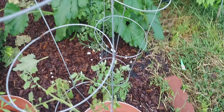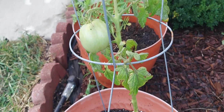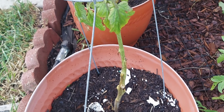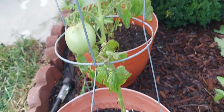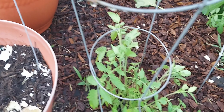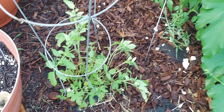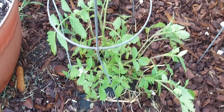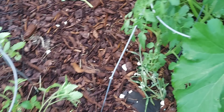This is my tomato plant. One of them died, so I took it out. I was hoping this one would do good, but it's giving me one tomato at a time. I don't know if I'm going to get any more for the growing season. Maybe, maybe not. That's okay, because I still have two more here. I can't remember the name of this one, but I also have another plant growing over here.